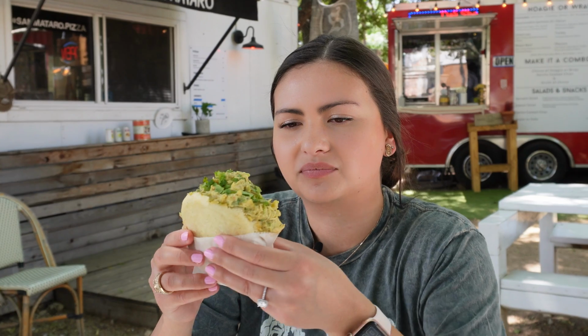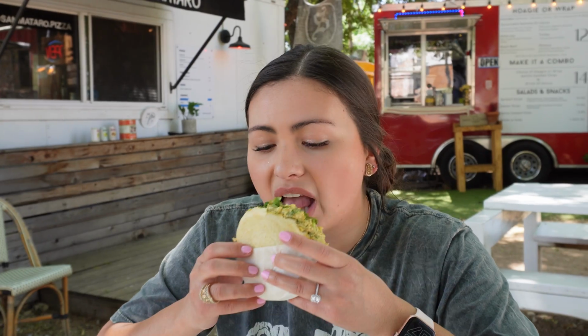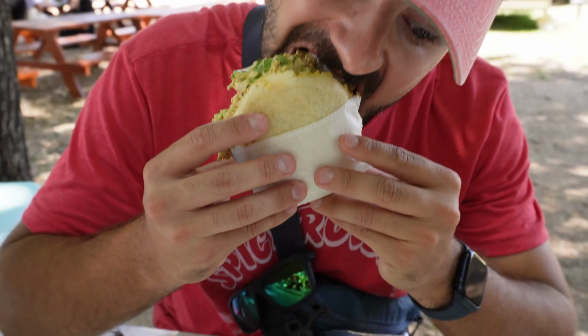This is very tasty. Loaded with chicken, has some great flavor. Very hot though, but really doesn't need any sauce. I like it on its own. The bread that it's served in, I don't know if it's like a cornbread, but it's like the perfect pocket vessel for all of that delicious chicken avocado goodness. Really like that. And again, it's not very expensive.